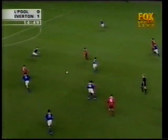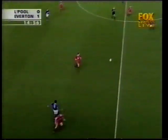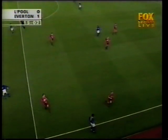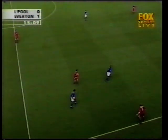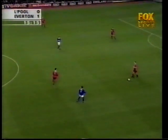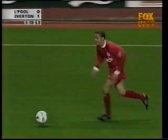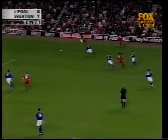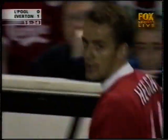Hutchison's given it away. Fowler. That's great defending by Goff. He just used his years of experience to read the play there. Everton have won their last 2 league games against Sheffield Wednesday and West Ham without conceding a goal. Their first successive clean sheets in the league all year. And Liverpool's passing game not yet at its best.